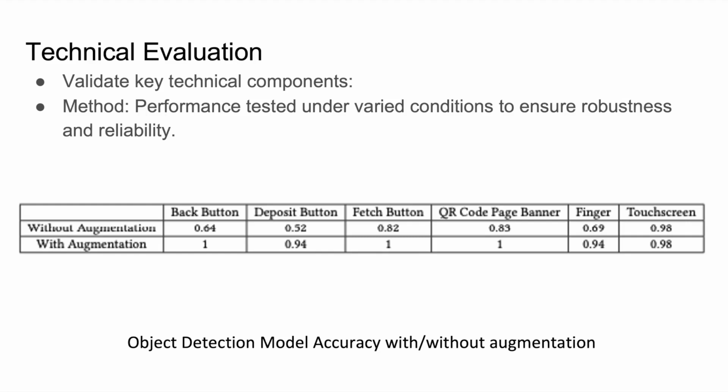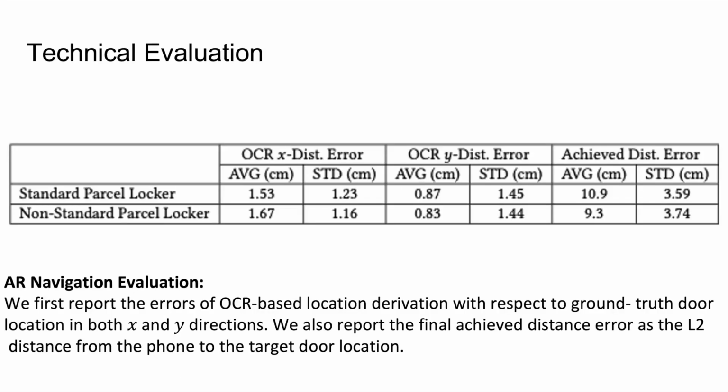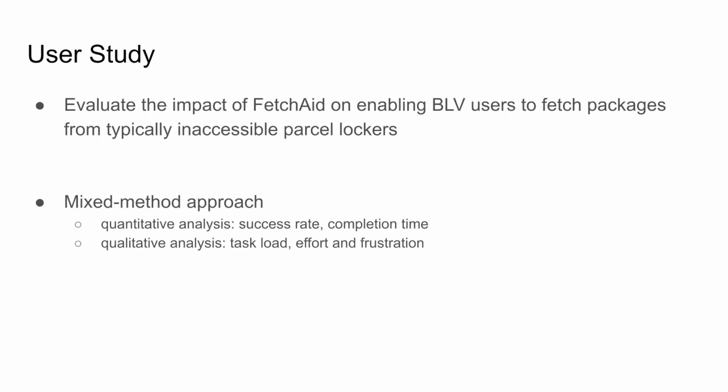the robustness and reliability of FetchAid, especially given that the task could be interacting with kiosk-like machines in outdoor environment. We validated that the training with data augmentation technique makes the CV algorithm and OCR detection component more robust across different angles and distances. We tested the AR identification module on 2 parcel lockers in 30 locations for each cabinet. It shows that the module was successfully guiding users to the target component with an average error margin within safe range. We conducted a user study, finally, to evaluate the impact of FetchAid on enabling BOV users to fetch packages from typically inaccessible parcel lockers.